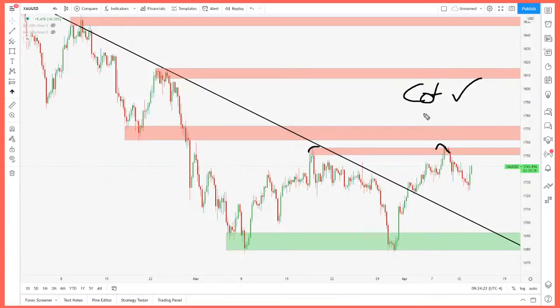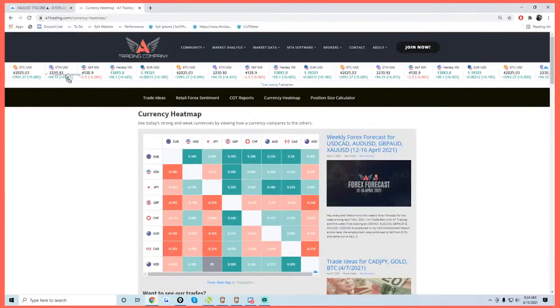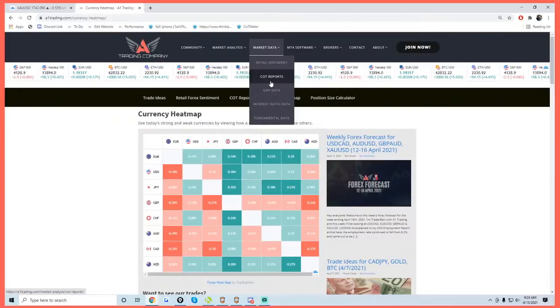So the big money, if you're not familiar with COT reports, it's the Commitment of Traders report. I think it's an SEC required thing where institutional money that holds large holdings in the futures market has to release their holdings on a weekly basis. That is available. You can find that on the website. So if you go over to a1trading.com, go to our website and check this out. If I go over to market data, COT reports, check this out.